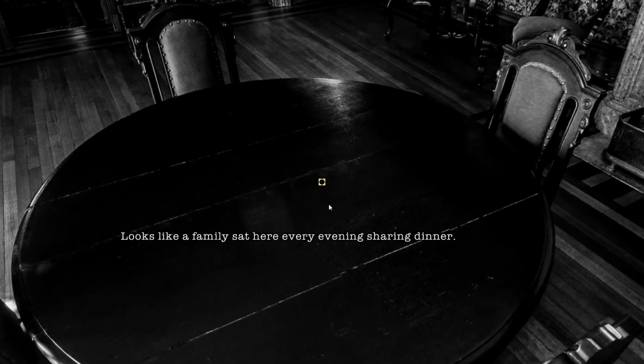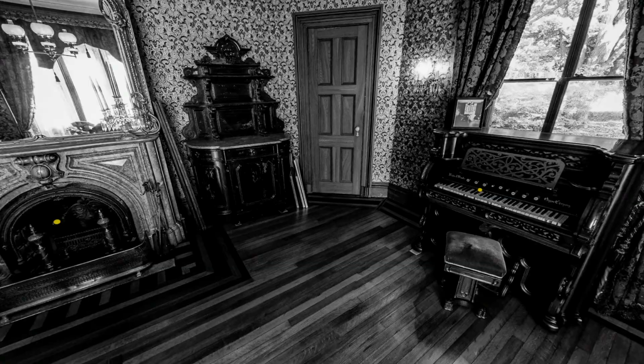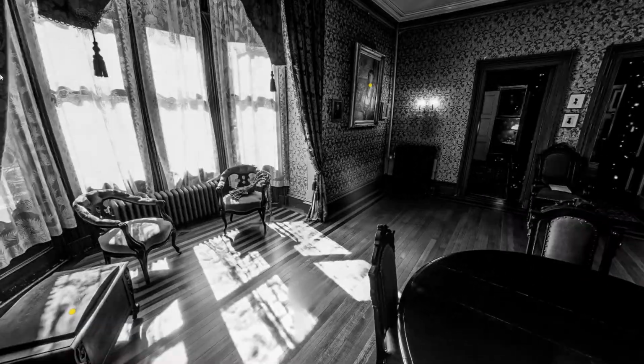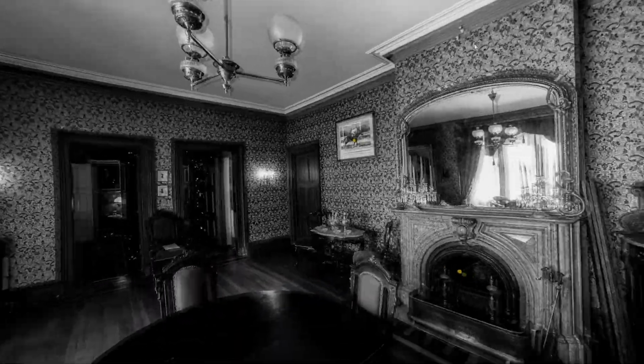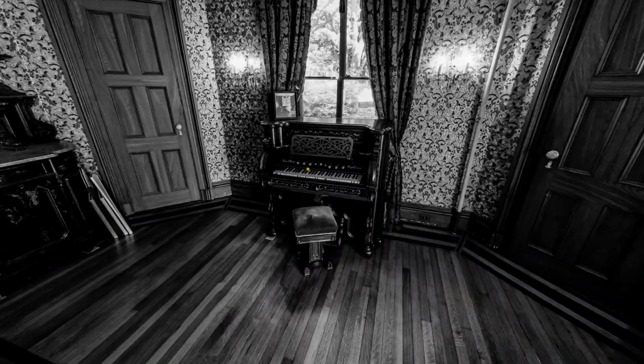This table has an expanding middle section. Looks like a family sat here every evening sharing dinner. Would you eat in here? Is this the dining room? I guess you have to... Yeah, I guess. Why not?